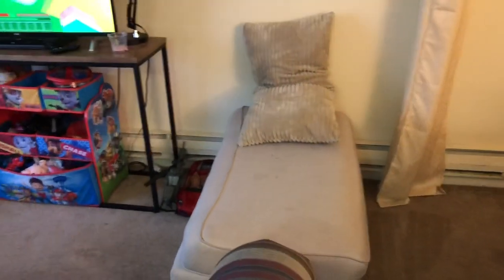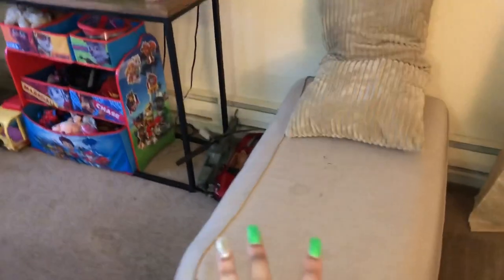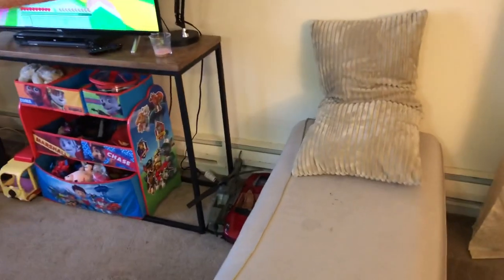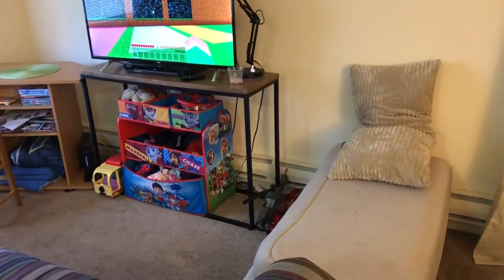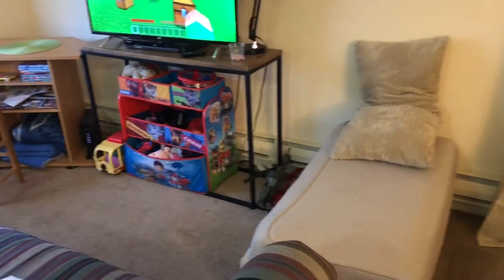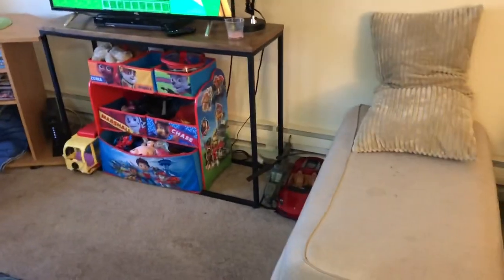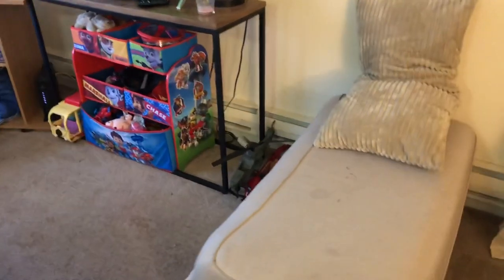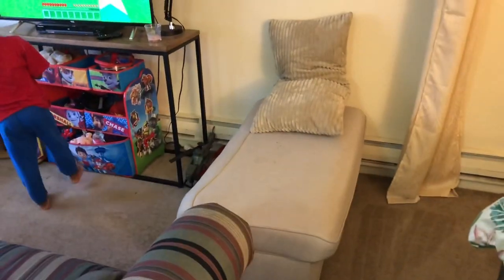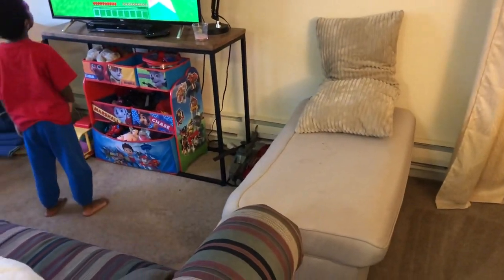Coming down is this ottoman thing, and it's just for if I have company over, they have somewhere to sit, or if I want to put my feet up, I can still do that. And plus, with me living in a small studio apartment, this acts as a divider between what is considered my living space and my bedroom area, which I'm going to show you guys in just a second.